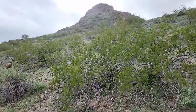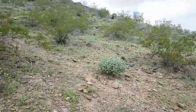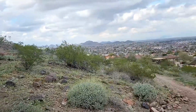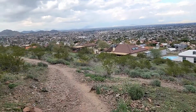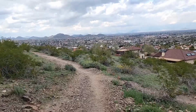But the actual summit for Lookout is right up there. And I've been up there off and on. But I like to hike. Not that fond of climbing, which you have to do a little bit of, not a lot. And of course, the coming down is a little tricky because it's a little slippery.